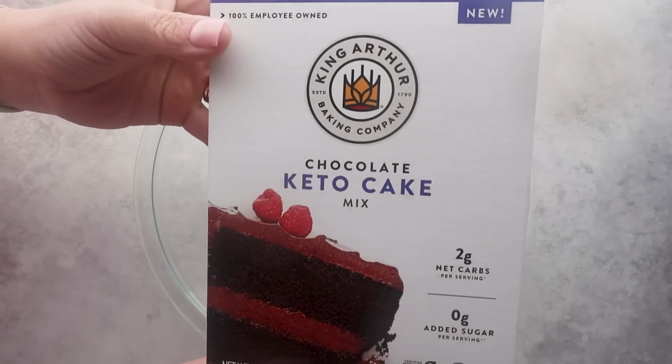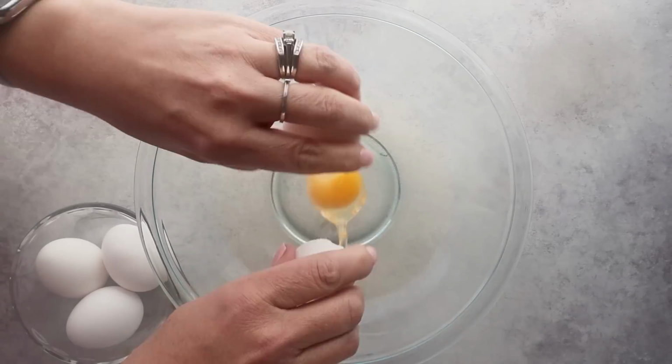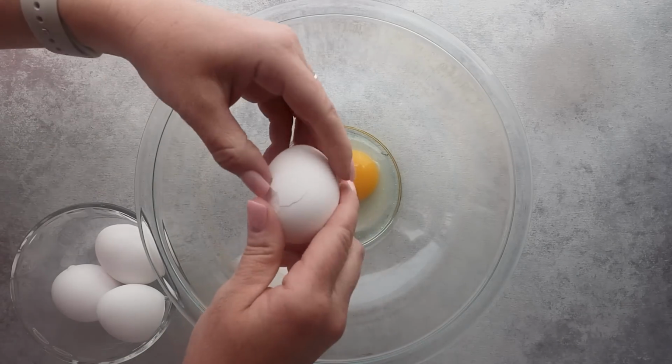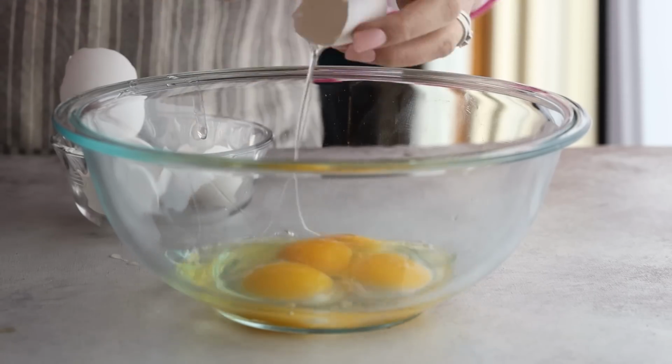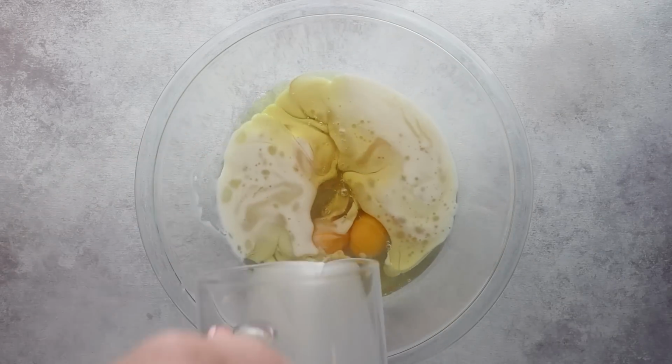Start with a boxed keto chocolate cake. This one is by King Arthur. It's my favorite. It tastes delicious, it's gluten-free, there's only 2 grams of net carbs per serving, but any keto cake mix is gonna work. You're just gonna follow the instructions on the back. So this one is gonna need 4 eggs, a half a cup of avocado oil, and a cup of nut milk.